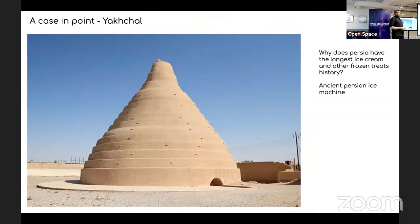Basically, water rains down, and when it rains during the winter, it's really cold down there, so it gets frozen, and then you can keep your food for quite a long time there. Exactly. It's an ice machine. It's a massive ice machine.